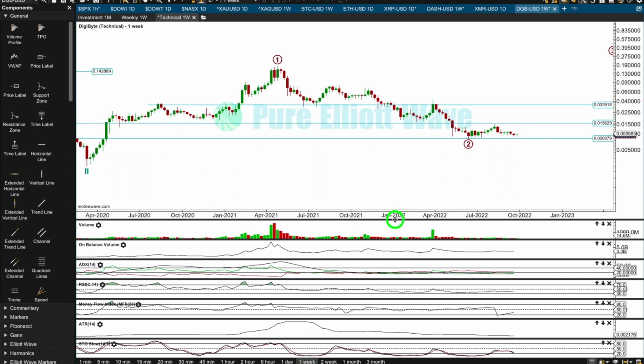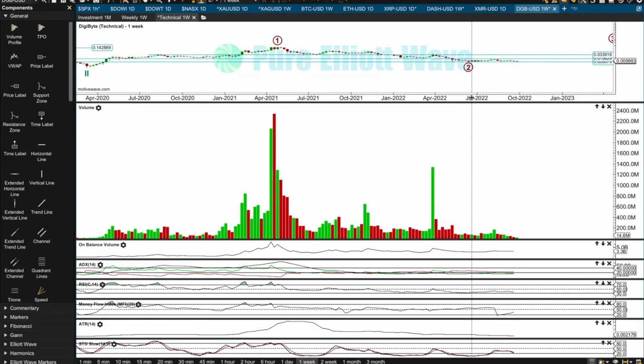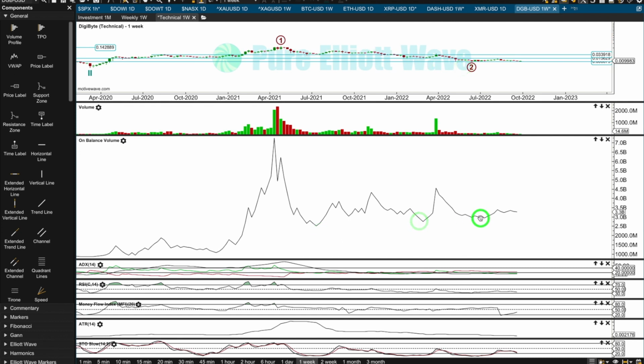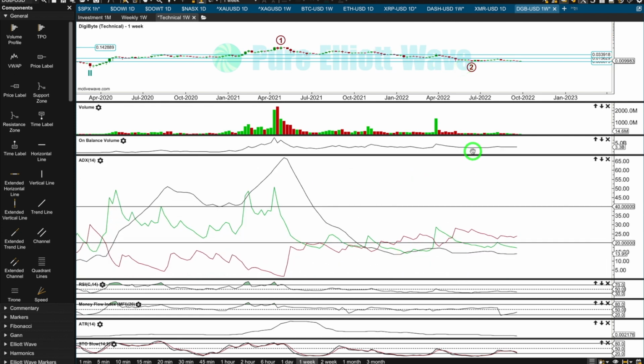Let's look at volume. This bullish engulfing candlestick pattern, the volume, 71.1 million, the previous downward week, 71.1, really no support from volume, it's the same. That's okay, doesn't have to have that. On balance volume made slightly higher lows, prices making lower lows, on balance volume making higher lows, so that's bullish.